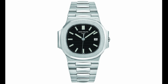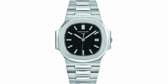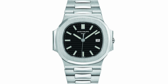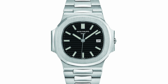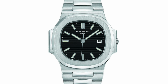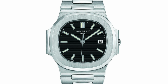Now, the Jumbo returned in 2004 with the 3711, which is a very influential model, in that this was the first Jumbo to be produced after the discontinuation of the Jumbo in 1990. And this retained all the traditional design cues of the Nautilus from the original rather than the 1990s readjustments of the lineup. That said, the dial is a deep black in this case, but it does have those streaks going across again. So this is somewhere in between, if you will, the original blue dial style version and the more sedate model from the 90s.